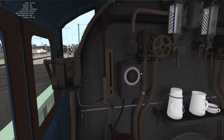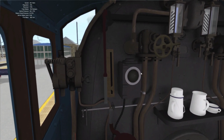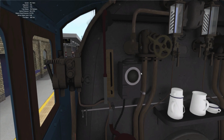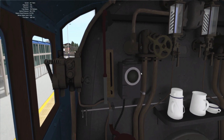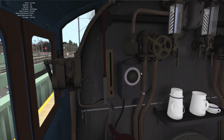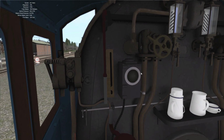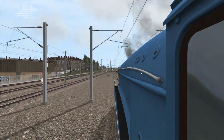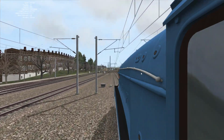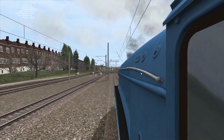We've got all the creaking and all the loud sounds that you get inside the cab. It's so realistic. It really is. Such an improvement. Really am enjoying this. It breathes a whole new life into the A4.